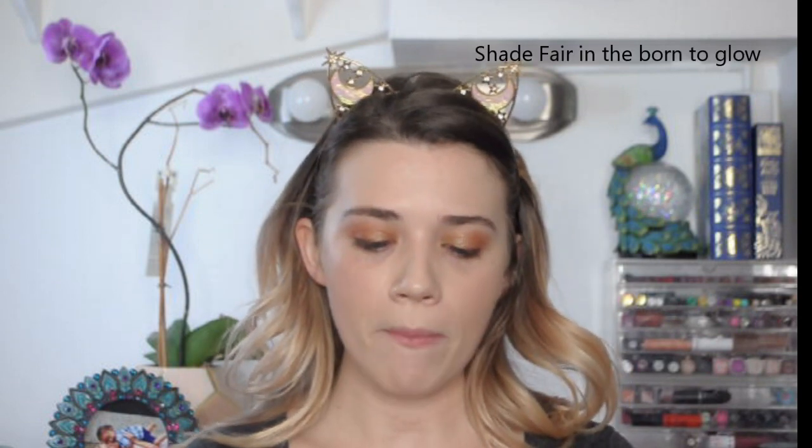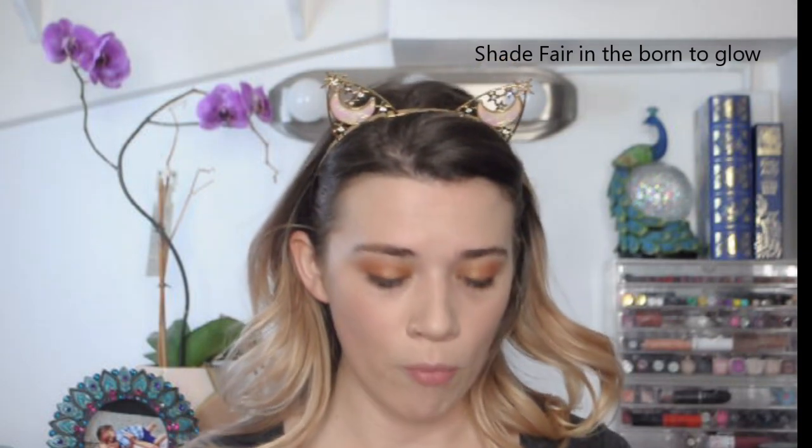So the 2 colors I got: C2 in the Makeup Revolution. I know these are not going to match in tone because one is a more cool tone and one is a more neutral.